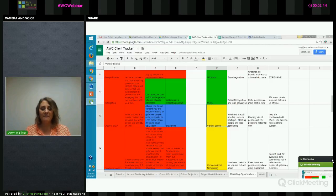So the pros of a vendor booth is that you're going to meet a lot of people and you're going to be able to lead generate. It's important to understand that a vendor booth's primary function is lead generation. You're going to meet a lot of people, you're going to collect a lot of information, and there is a lot of follow-up to do afterwards.